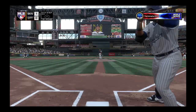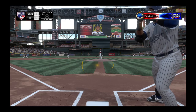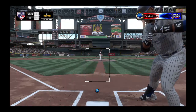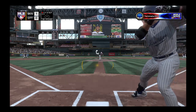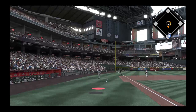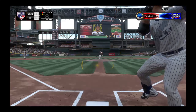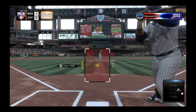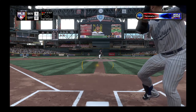Here's Bobby Cano now. He'll work on keeping this top of the second alive. Into the windup and the pitch. And no swing apparently. Ball 1. That one's going to find the seats. Strike 1. No offer on that one. 2 balls and a strike. The 2-1 on its way.